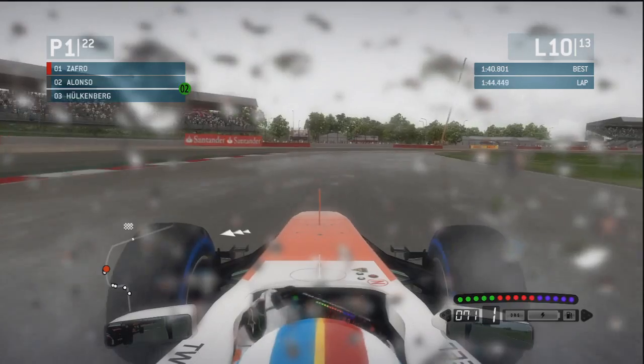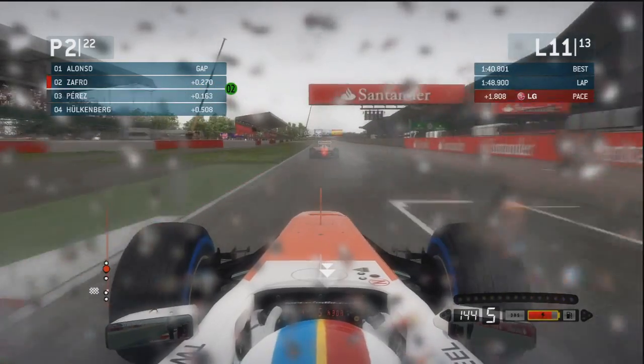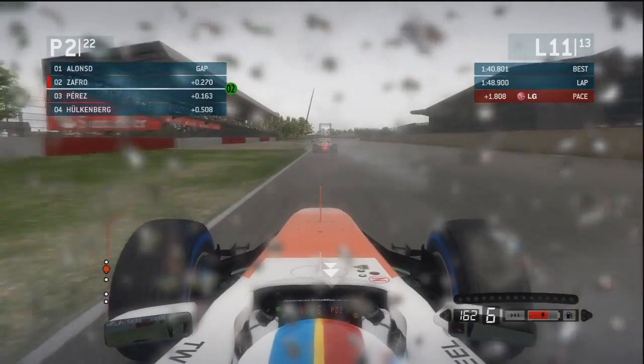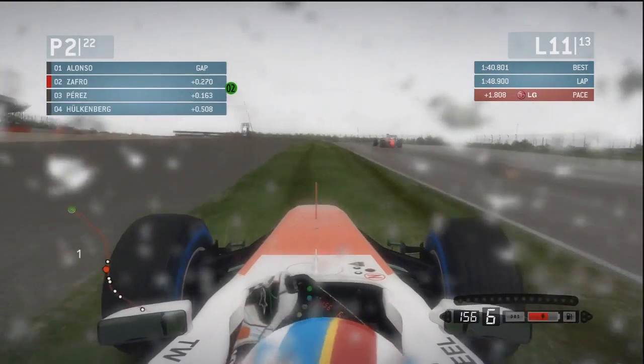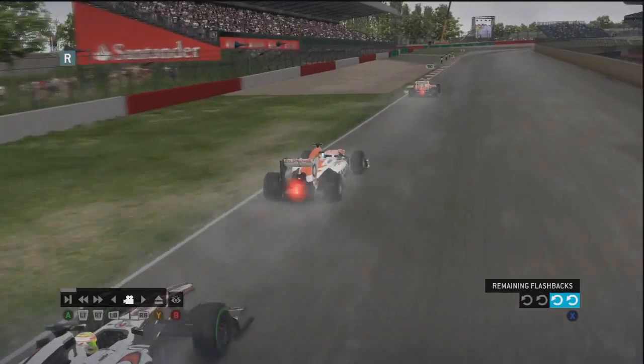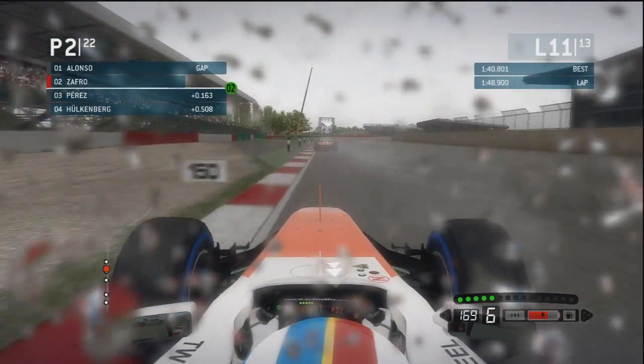We're running just ahead of where we expected to be. Keep pushing. Alright, now or never to get back this position. Damn it. I just crossed that grass and that just completely messed up my line. I pushed it way too hard.